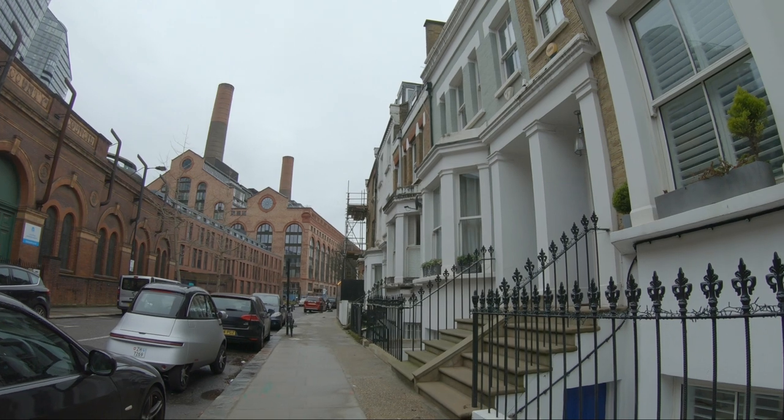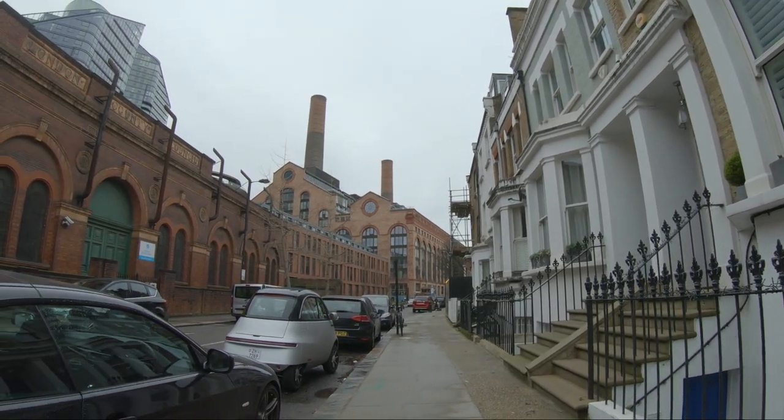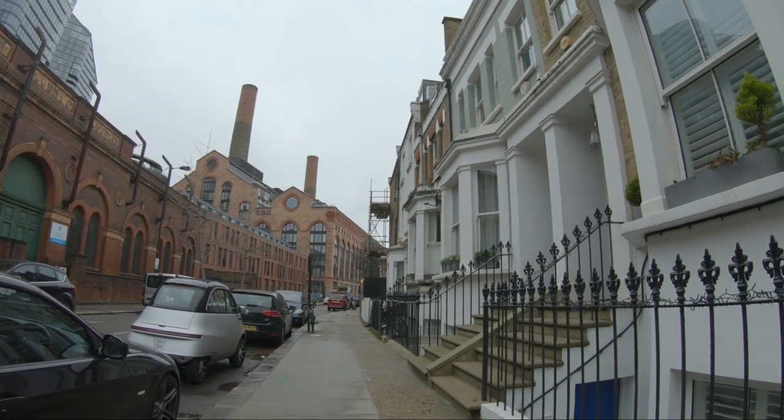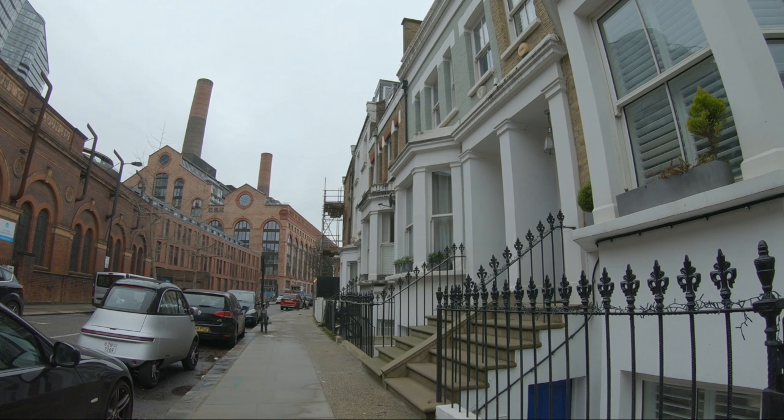Next to the London County Council building is Lots Road Power Station with its two protruding chimneys. Lots Road Power Station was built in 1905 in order to provide power to the District Railway.